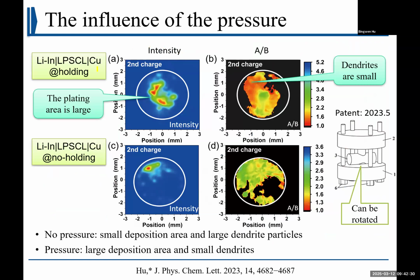And so if we allow the pressure, then the peaks will be very small in area, and the dendrites will be very large, like 2.3. But if you add pressure into the solid-state batteries, you will get a large area, but you will get small dendrites.